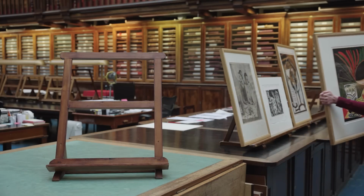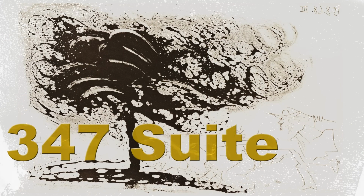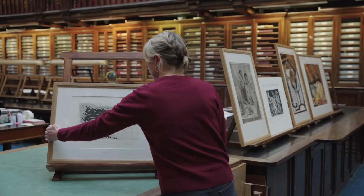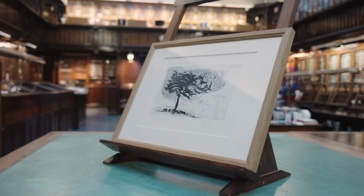Picasso continued to make prints right into his final years, making his last in 1972. In 1968, when he was 86, he made a series called the 347 Suite, 347 etchings, aquatints, and dry points that he made in just under 7 months. This is one of the prints from the 347 Suite.